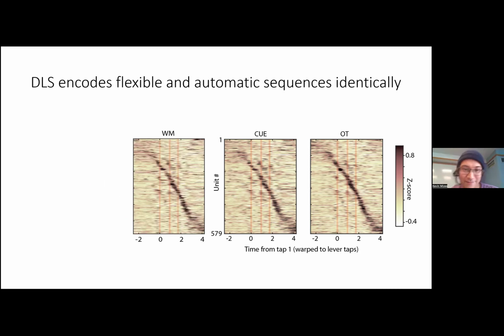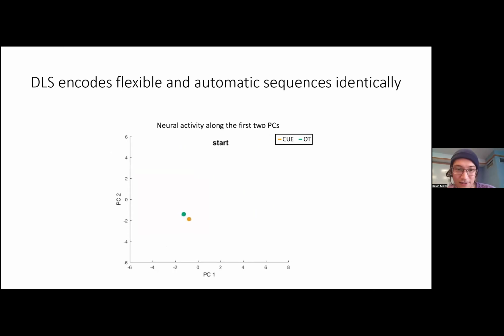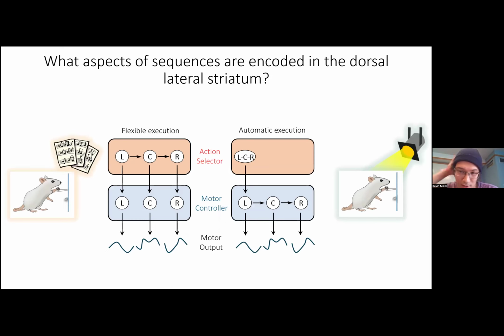Yes, and working memory trials also have this remarkably similar firing pattern. And finally, a similar firing pattern across the execution contexts is apparent in the low-level principal components of the neural activity as well. And here I'm just showing you that activity evolving over a trial. And so we find that DLS encodes flexible and automatic movements quite similarly.